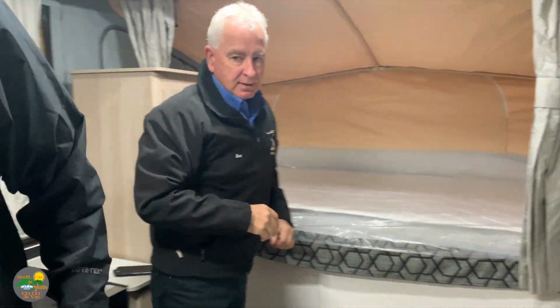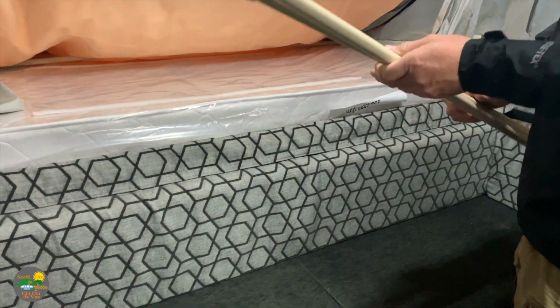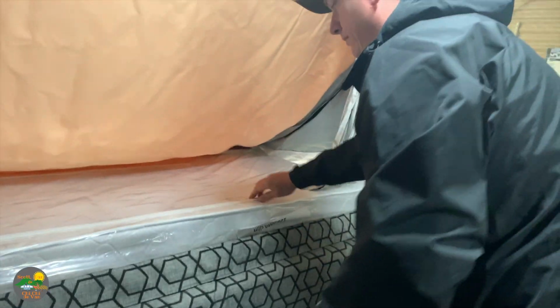All right, I'll do this one. And these are obviously the things that go on opposite corners on the outside, for the stabiliser. Well done. We keep them just under the mattress. Yeah, that's the normal location.